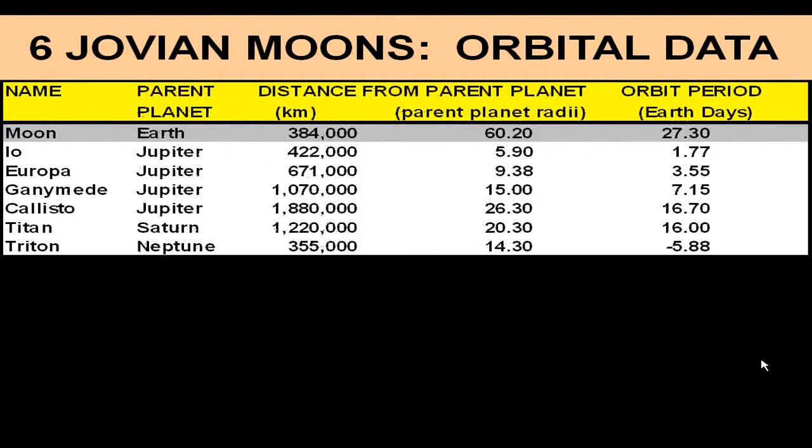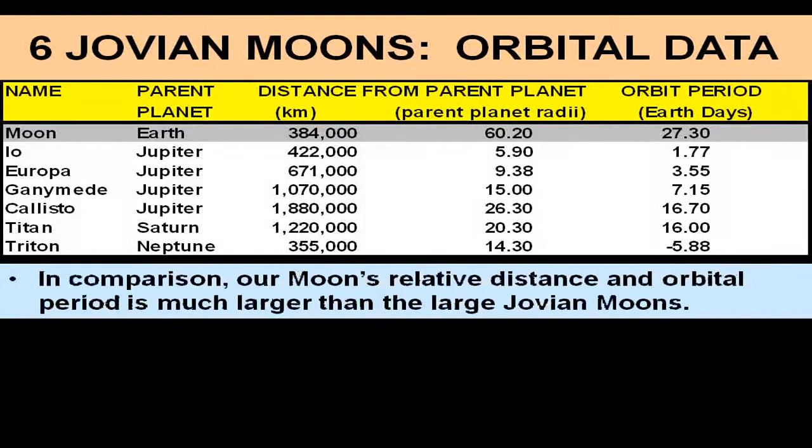Here's a comparison of these 6 largest Jovian moons to our moon. Our moon's relative distance and orbital period is much larger than the large Jovian moons because the large Jovian moons are going around larger planets. And our moon is relatively far away in relation to the planet, 60 Earth radii away from the Earth, taking 27.3 Earth days to go around the Earth. In comparison, the large Jovian moons are much closer to the parent planet in terms of the radii of the planets.